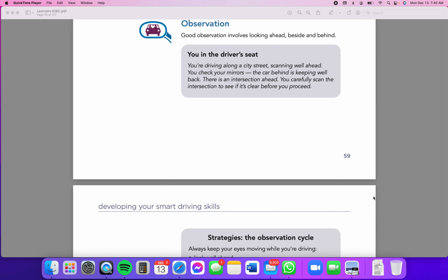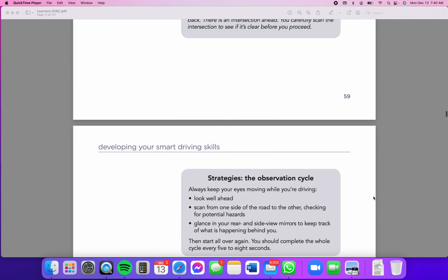Again, it seems like if the light is red, nobody's gonna come. But if you're the first one through a green light, always check left to right because you never know if someone's gonna run that red and you do not want to be T-boned.